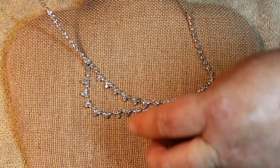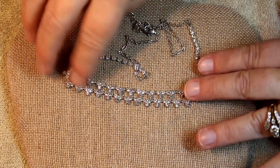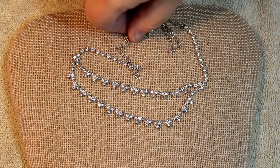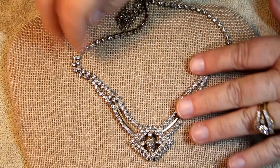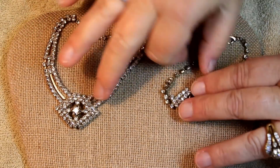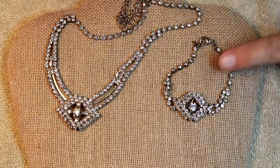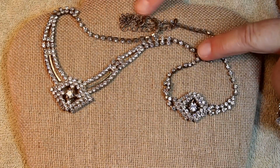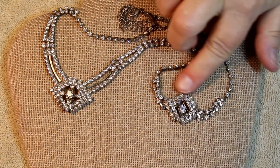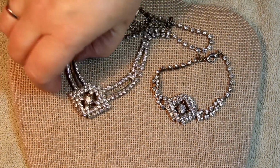We had a few gorgeous rhinestone pieces. We have this one, and the rhinestones go quite a bit up on silver tone. And this is an older set, and not only do we have the necklace, but we have the matching bracelet. And these are a little older. They're showing a little more of their age, but both are still kind of that Art Deco look.